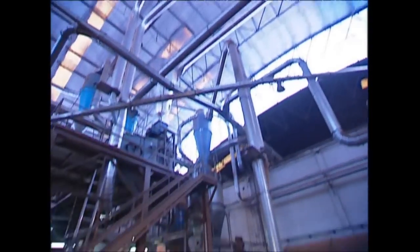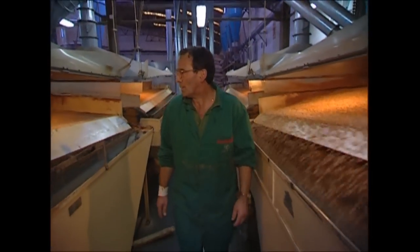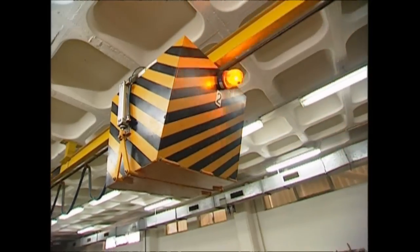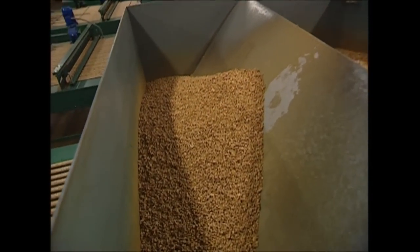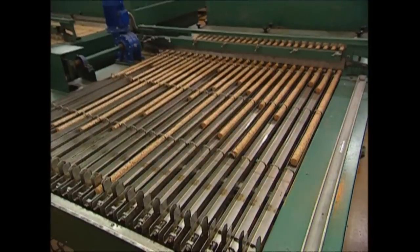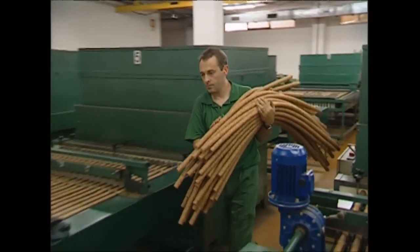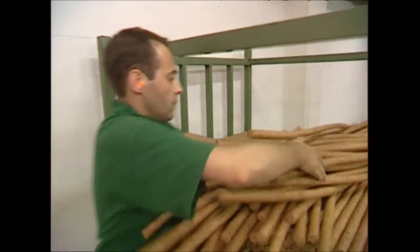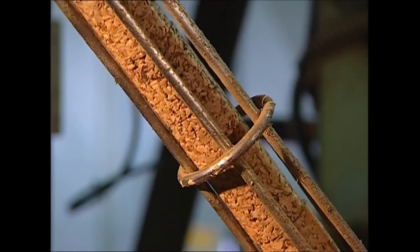This is where those offcuts have ended up. They're crushed into small pieces and then taken off to a machine where they'll be mixed with adhesive. The mixture is then heated and pressed to form these 2-metre corks. The humble offcuts are actually going to be used for some of the finest wine of all, champagne.